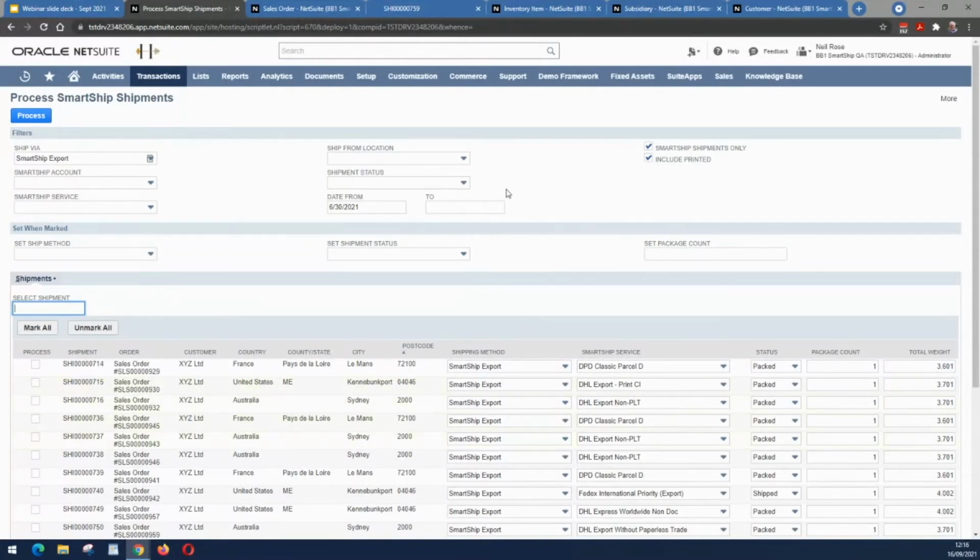You've got things like dates and the shipping locations. If you're shipping from more than one location, you can use that as a filter. You can also create your own custom filters here. So the ones we have are the built-in ones that we provide with SmartShip, but it should be possible to create custom filters if these don't quite cover your requirements.